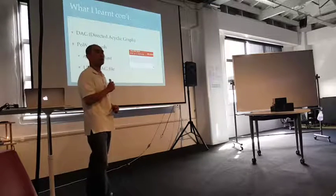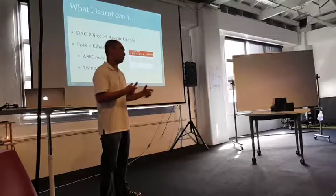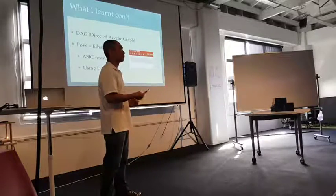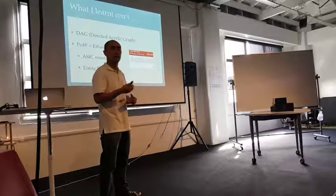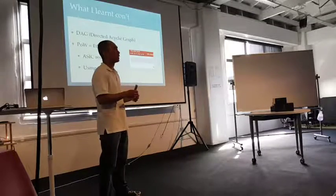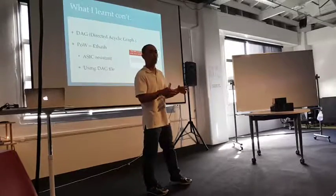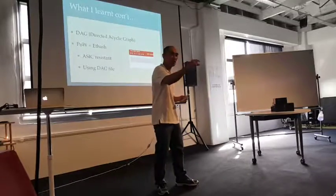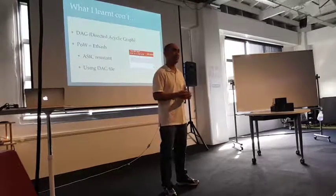I also heard about this thing called a DAG file, and I've always wanted to know what it was. I kind of knew about it, but wasn't quite sure. Now, Ethereum uses a proof of work called Ethash, and that's a modified version of what's called the Dagger-Hashimoto algorithm. And it actually gets quite technical and complicated, but if I could draw an analogy, imagine that you are solving a jigsaw puzzle with 30,000 pieces, and you're just about to put the final piece together, and then your cheeky little brother comes along and messes everything up, and you have to start again.